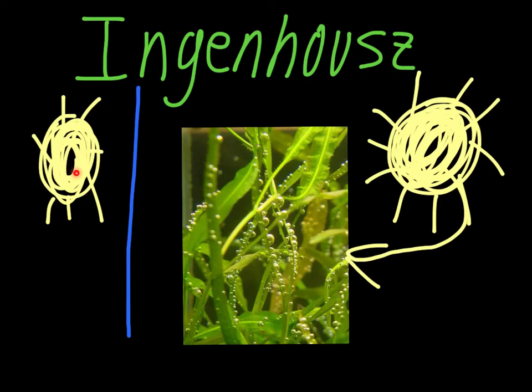So Ingenhousz builds on Priestley's idea. Priestley knew that the sprig of mint was producing oxygen, but he didn't prove that it only does that in the presence of light. As with the scientists we talked about earlier in the year, like Redi, Spallanzani, Needham, and Pasteur, how they're all building on each other, it's the same idea here. The most simplistic one is Van Helmont. He's saying that plants require water and they're making most of their mass from the water.